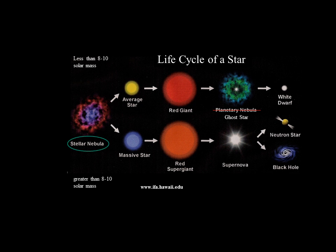All stars begin life in a stellar nebula, a huge cloud of gas and dust in space, light years wide. Some type of disturbance will cause matter in the cloud to start condensing. This will lead to the gathering of more and more gas as its gravitational attraction increases. If enough fuel is gathered, nuclear fusion will start and a star is born.